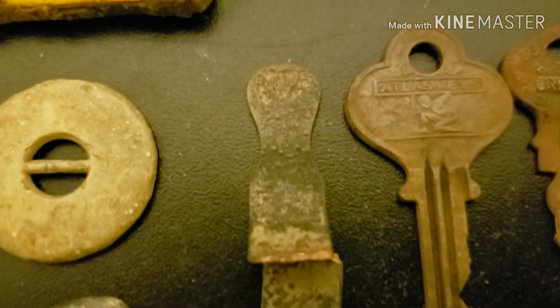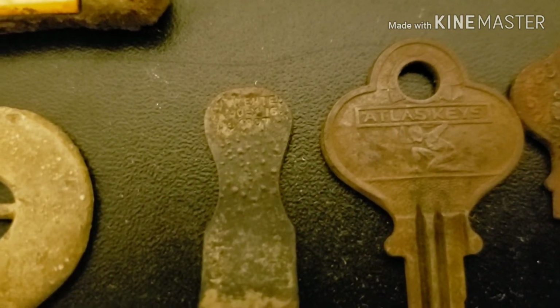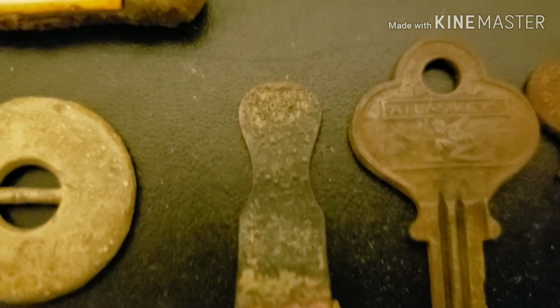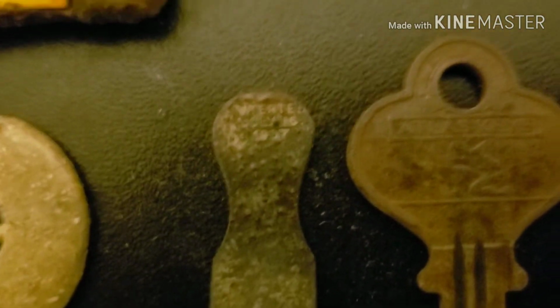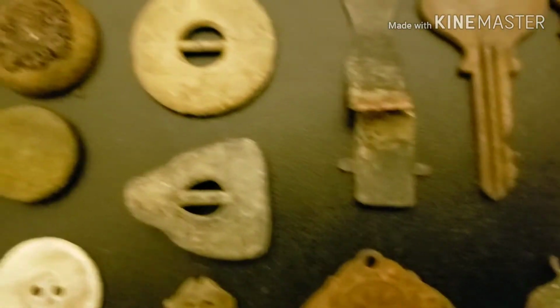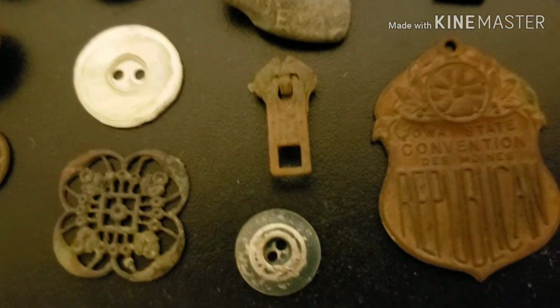Then I got this lock plate cover here, which is dated 1907, if you can see that. Here, I'll try to get that just a little bit better. Then I got a couple of hem weights, other clothing bits.